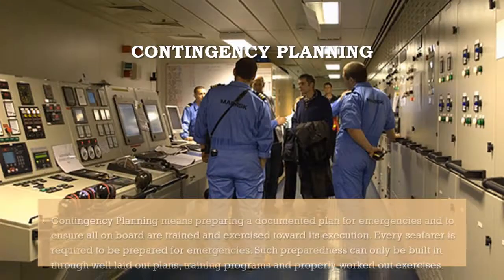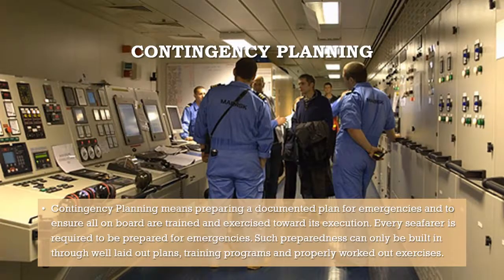Contingency planning means preparing a documented plan for emergencies and ensuring all on board are trained and exercised toward its execution. Every seafarer is required to be prepared for emergencies. Such preparedness can only be built in through well laid out plans, training programs, and properly worked out exercises.